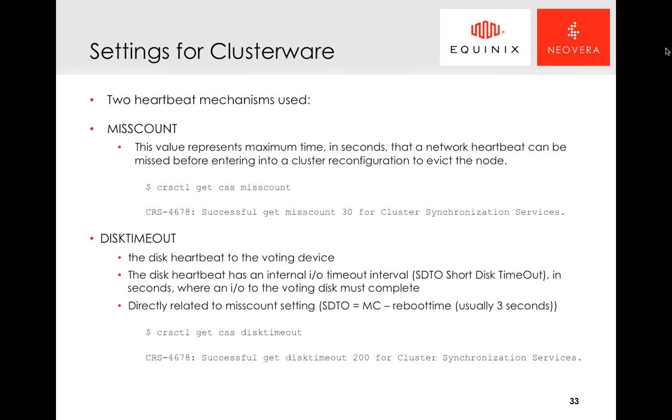The disk timeout is the heartbeat to the voting disk. It has an internal I/O timeout, which is their short disk timeout in seconds, and that's when that I/O actually has to complete. It's directly related to the miscount setting, so this is why I say if you edit one, you need to be careful how it changes something else. The short disk timeout is your miscount minus reboot time, which Oracle listed as 3 seconds. In this case, you run cluster control and you can see the disk timeout, which by default is 200. We didn't have a need to change that, so it remained the same at 11.2.